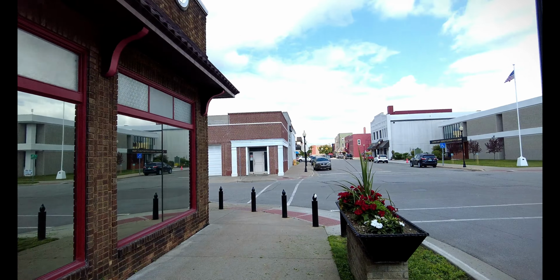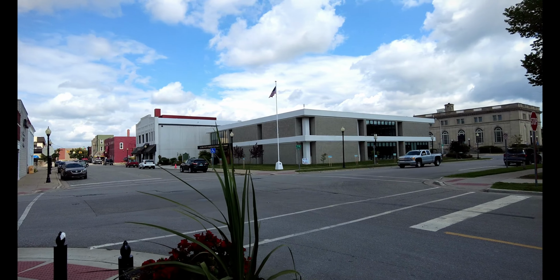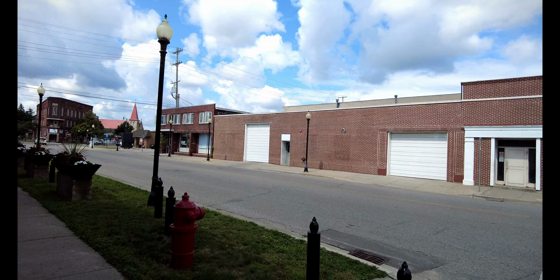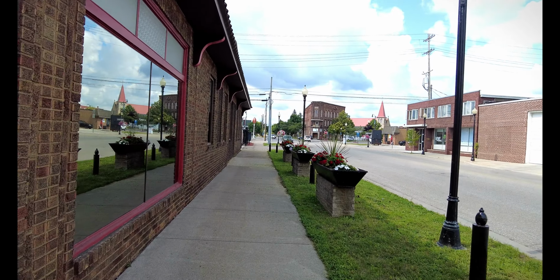Now, in 1871, most of the city was destroyed by a fire, but it was rebuilt and continued to grow. Alpena played an important role in World War II as it was a major shipbuilding center, and it also served as a staging area for troops and supplies headed to Europe.